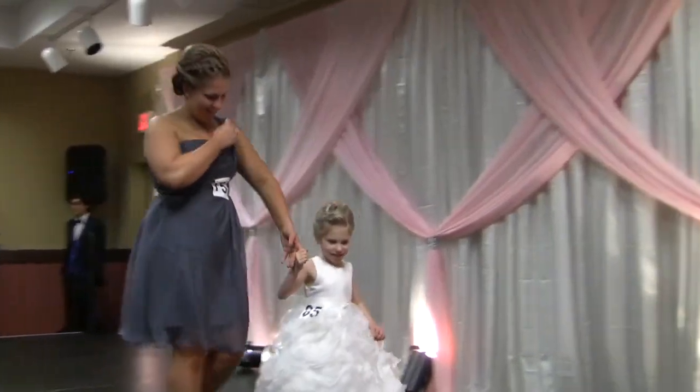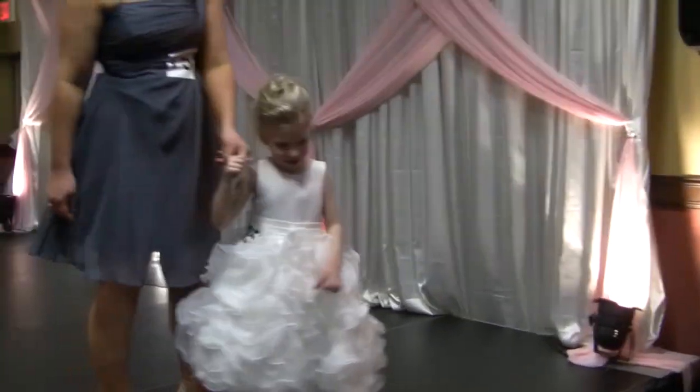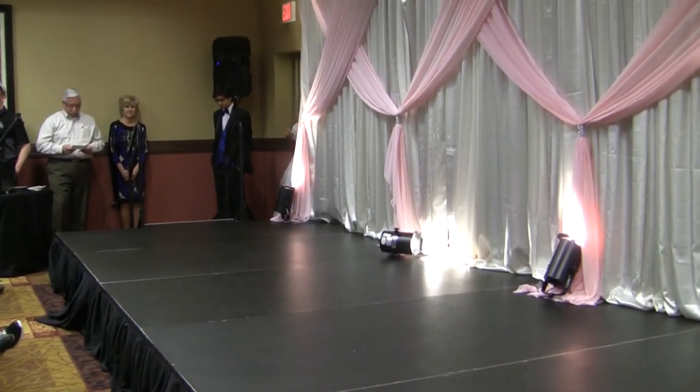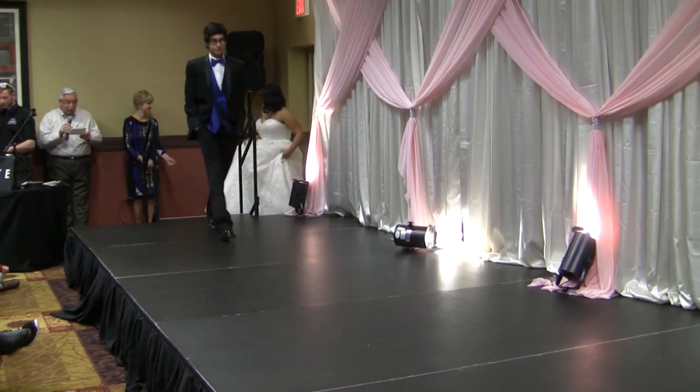We have Allie here in number 85. This is a sleeveless satin dress with scoop neck, jeweled bow accents, and the waistline in large, whimsical organza flowers on the full organza skirt. This one here is featured in ivory. Number 85.